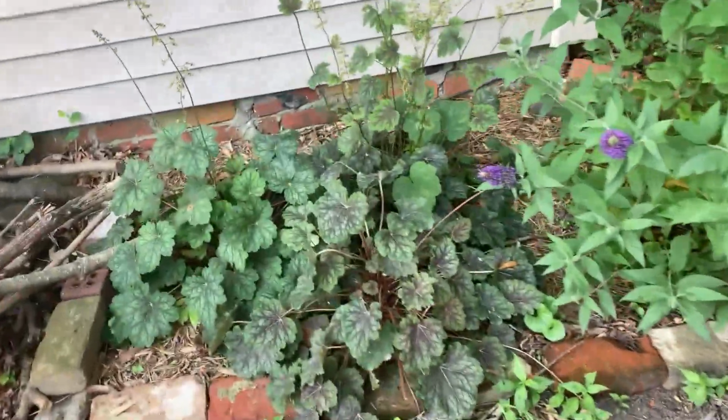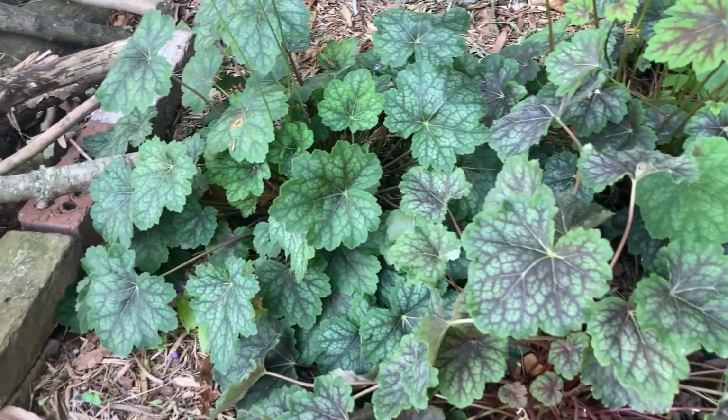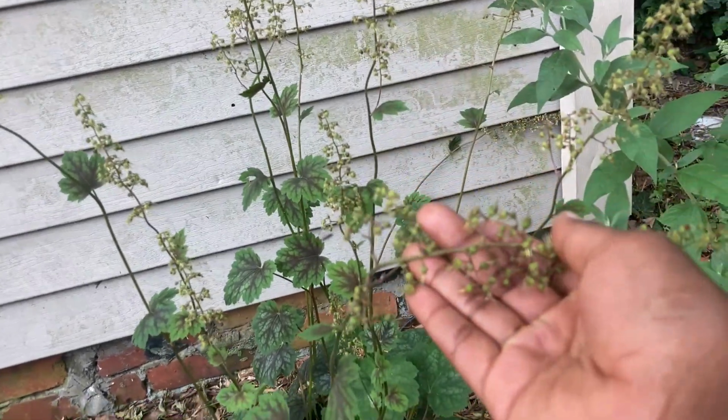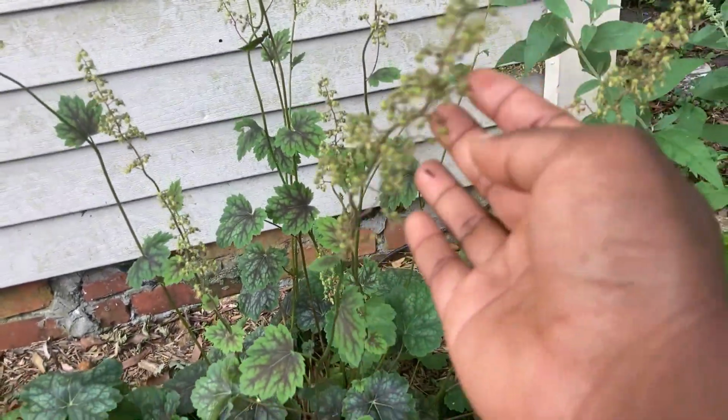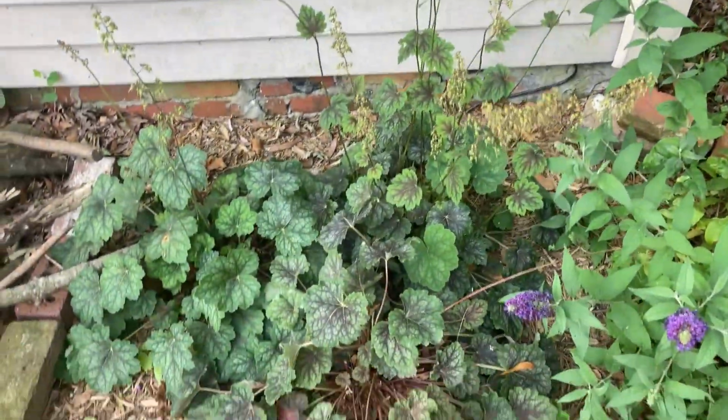And so I moved those over here because they really like shade. And I think they're so pretty. The variegation is really pretty. It's like bluish green with burgundy. And then puts off little flower spikes, which don't really have a flower. But the little pollinators and stuff like them. So they're here.